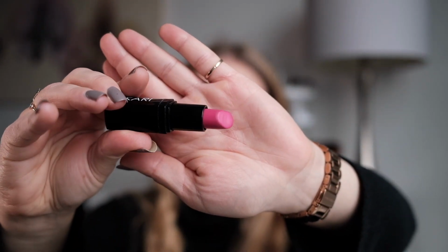You see, this is broken. I'm decluttering a lipstick. There we go. Oh, it's all sticky. This is a hot pink. You know how I feel about hot pinks. Not for me. Also, because the packaging is broken, I've decided to get rid of it.